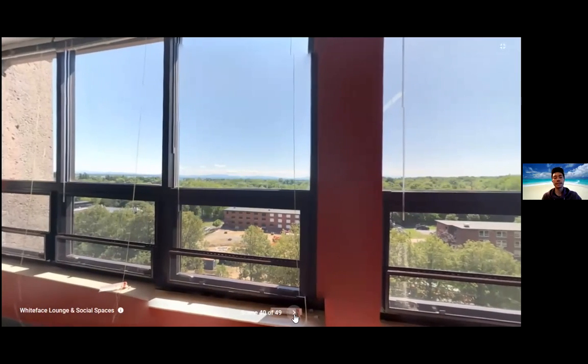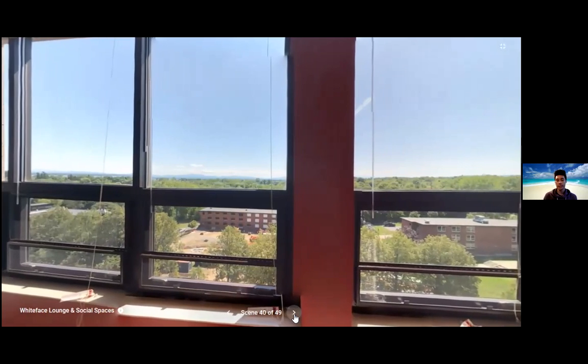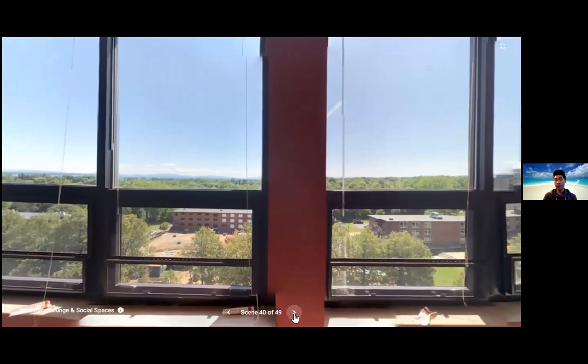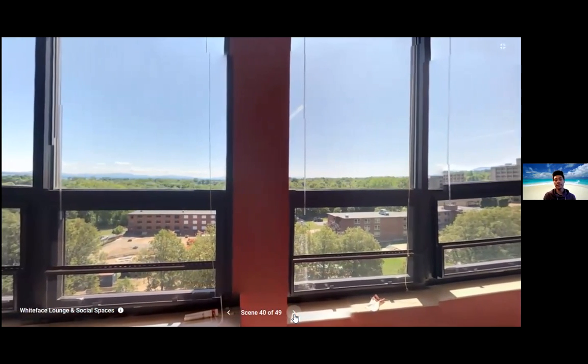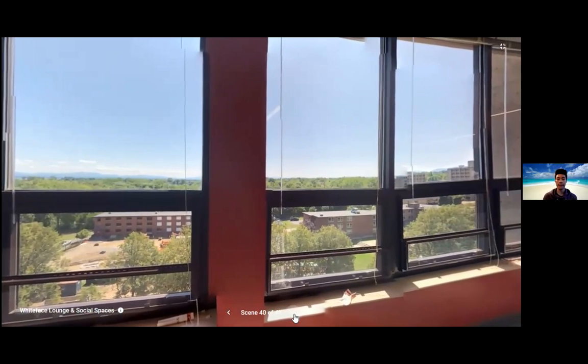Here we can see the 9th floor of the Whiteface Hall, which includes the Sky Lounge. So the Sky Lounge offers an incredible view of the Adirondack Mountains and of the Vermont Green Mountains. So you can often see here a lot of floor events and a lot of students just relaxing and hanging out because it's such a nice place to be.